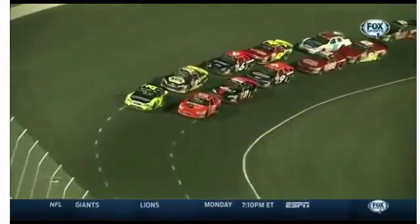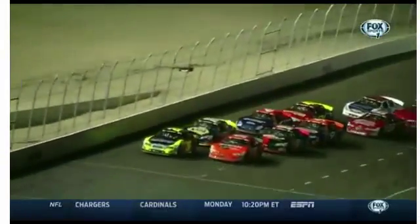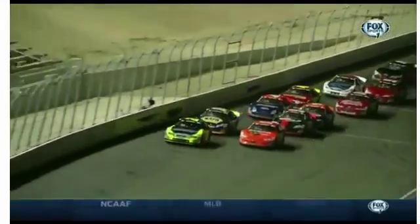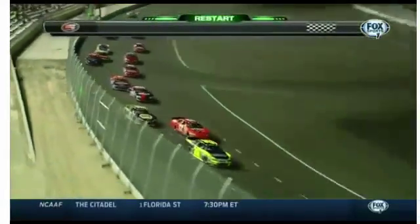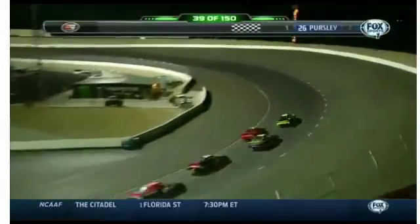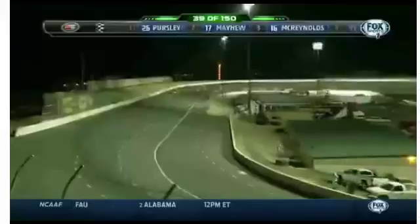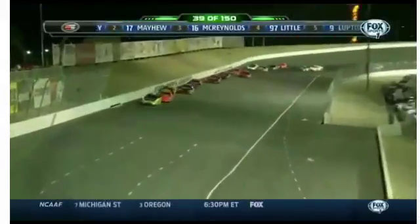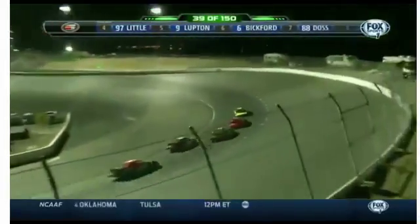Here we go. They're lined back up. Nice 2x2 formation. And Greg Pursley will come to the restart. Once again, green flag's back out. A nice little jump by Pursley. Brandon McReynolds has a good jump on the outside, trying to pull up alongside Mayhew. Not able to do it this time. I have a feeling David Mayhew may have watched that restart from Greg Pursley and said, I got to get better at that for sure.